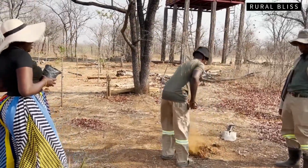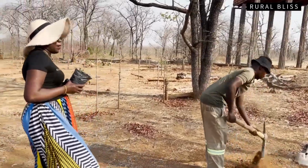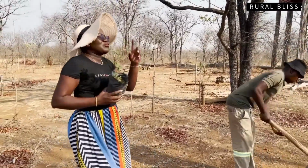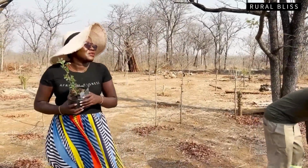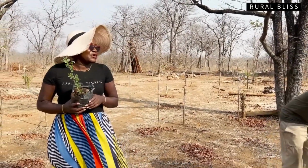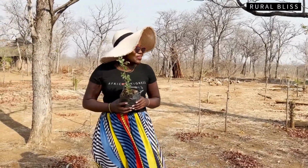Okay, so please keep my tree and I'll be coming to harvest fruit here. And whatever fruit is produced from this tree, give it free. Sour fruit. So give it free to the locals.